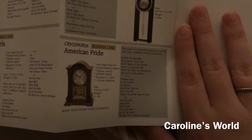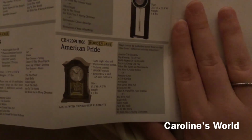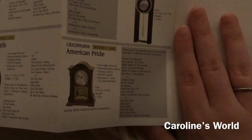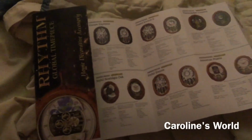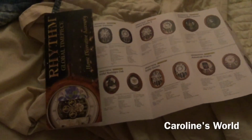It doesn't say how many melodies are in there. I'm pretty sure it's got Westminster chime, I don't know. Pretty sure that's 18 melodies in total. And there you have it. Rhythm brochure complete. Long video. Hope you enjoyed this tour of this 2014-2015 brochure. Have a good one.